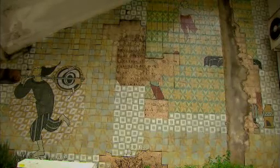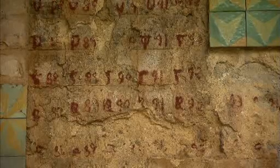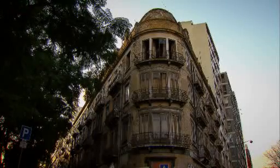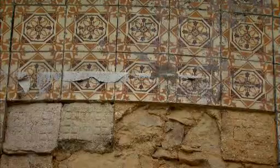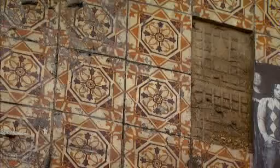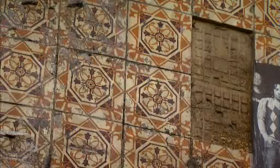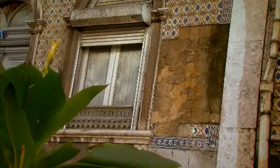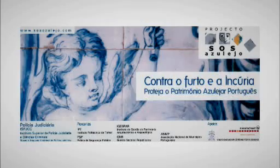They may be small, but many of these tiles are priceless, and tens of thousands of azulejos are now being reported stolen every year. Portuguese police are cracking down on the thieves who have been prizing these historic tiles from public buildings. In fact, it's gotten so bad they have set up a crime awareness campaign called SOS Azulejo to try and get people to be more aware.